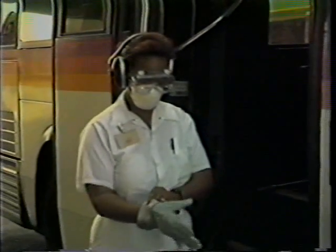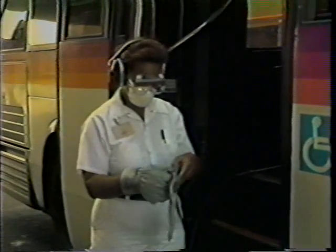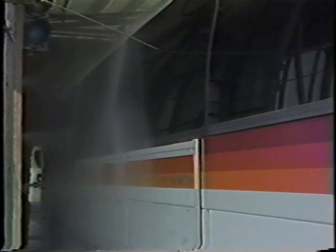Wear the additional safety gear when blowing the bus. Drive cautiously in the wash rack. Apply proper backing techniques. Use the proper parking procedures. Never operate the forklift without a license.